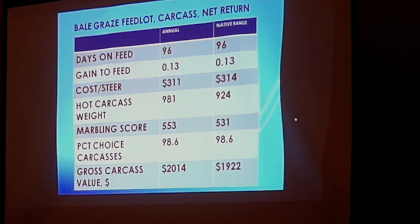In terms of gross carcass value, these annual forage cattle, our carcass weight was higher. The price per pound of beef was about the same. And so here you have a difference here of $1,922 versus $2,014 per steer per carcass. Okay? Net return. Remember I showed you those numbers back, I said think of these two numbers, put a circle around that, average daily gain. There's the result of the average gain, right where we're at, here we are. That's the effect of that better average daily gain over a long period of time. They translate into more money per steer.